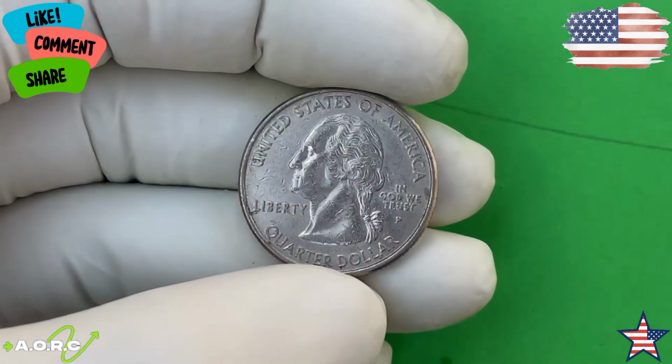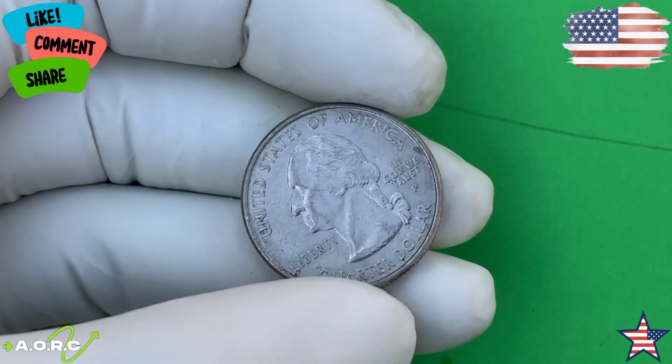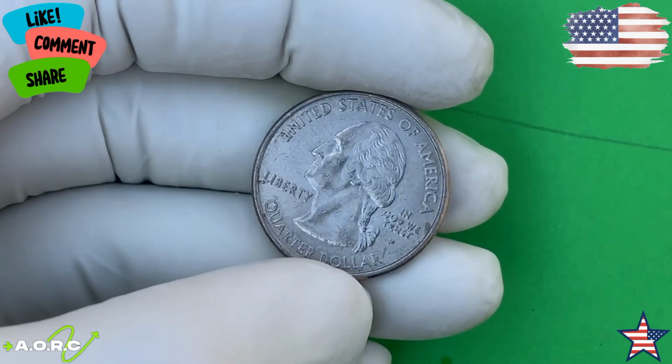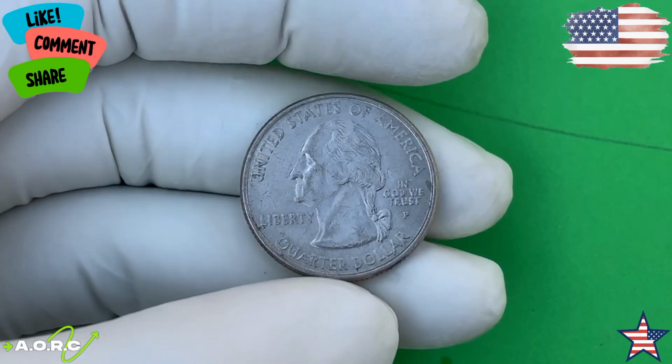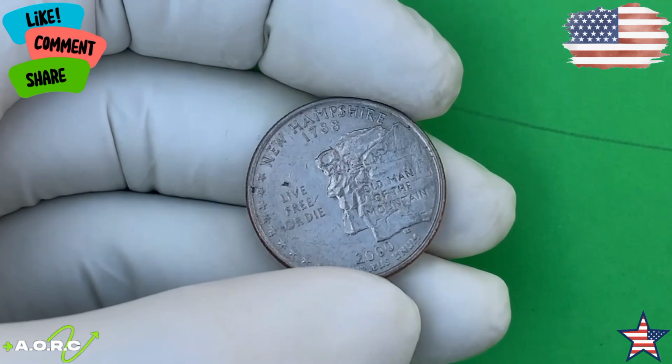Look now, a USA quarter coin from the year 2000 is a remarkable piece of American coinage that holds both historical significance and potential for incredible value. For collectors and enthusiasts, it's more than just a coin, it's a treasure with a story that could be worth a fortune. Let's dive into why the 2000 quarter is so special and how it could end up being one of the most valuable coins in your collection.